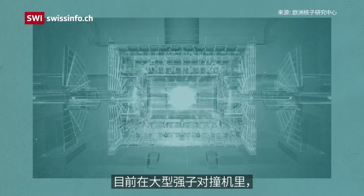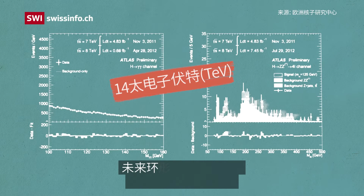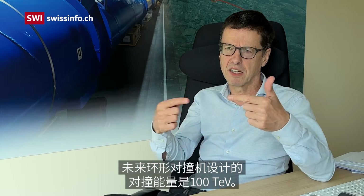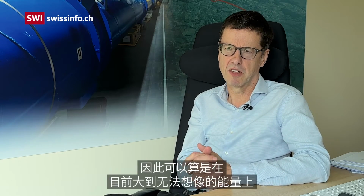The total energy in a proton-proton collision in the LHC at the moment is 14 TeV. The FCC design collision energy is 100 TeV, so really stepping up, as I say, by almost a factor of 10, to, for the moment, unimaginably impressive energies.